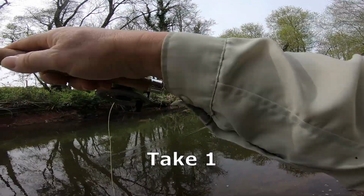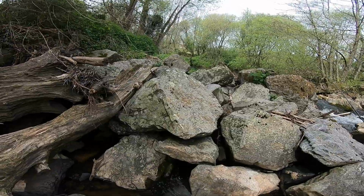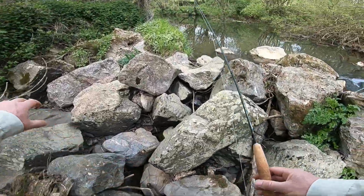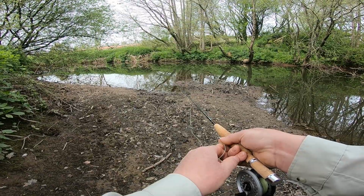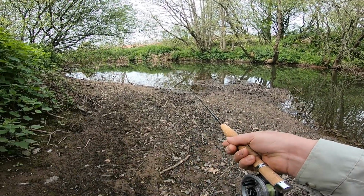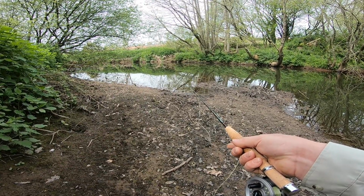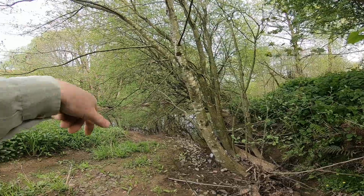Too slow. Blast. I was literally just about to lift off for another cast and it took it. Well, I didn't miss trying to wade out around that tree there.